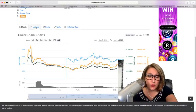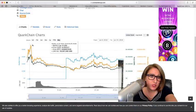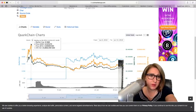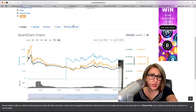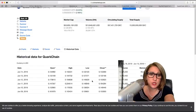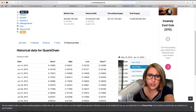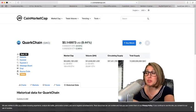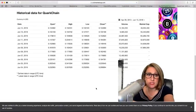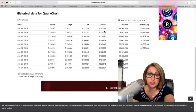All right, and you can pull this along the way. So it says 15 cents. You can see when it first came out, usually there's a lot of hype, and the price goes up really high, and then it goes down. So if you don't want to deal with the chart, you go to historical data, and you can look at the numbers. I always click over to this graph area here. I say all time, because I want to see what this graph and historical data is showing me, what the high and low and the close price was during the day.